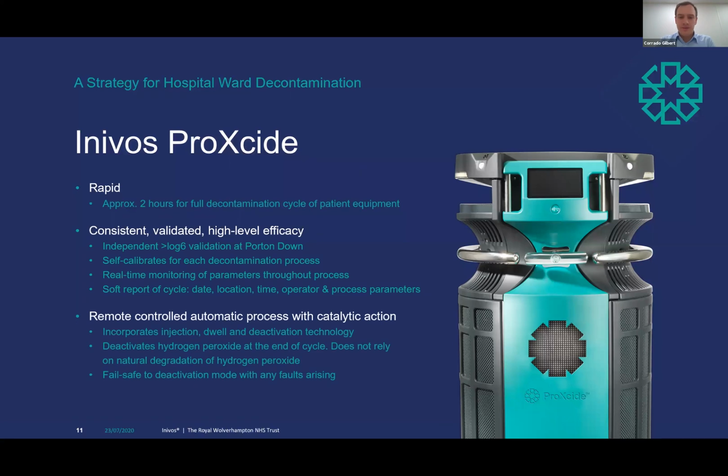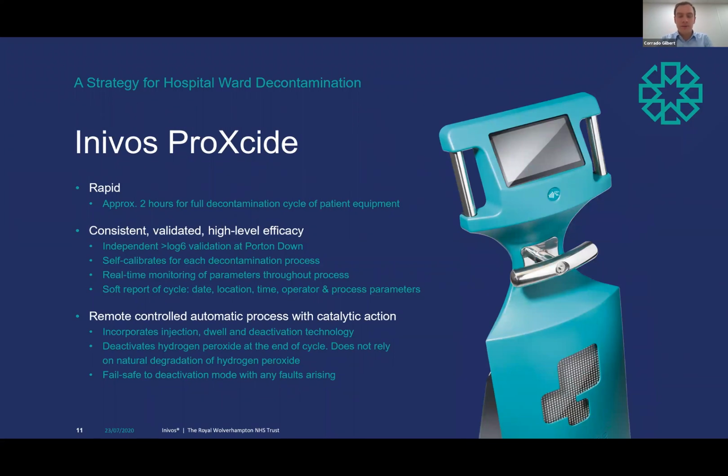Good. So in terms of the technology that the Trust are using at Wolverhampton within the PEC Centre, is the Proexide system. This is a system that's been developed and is produced by Inivos, and we're working with over 120 organisations throughout the UK with this technology. One of the key things that trusts engage with it for is the turnaround time, so the ability of achieving a log 6 efficacy process within a 2-hour time frame, including the deactivations that's ready for safe re-entry, is a key factor.